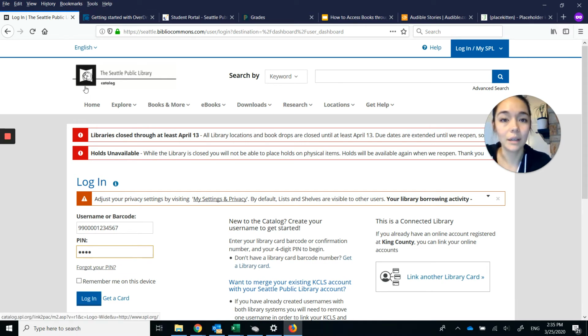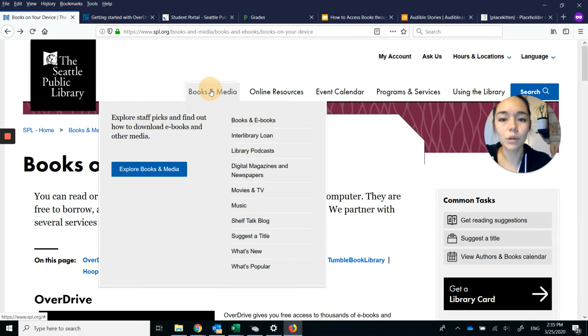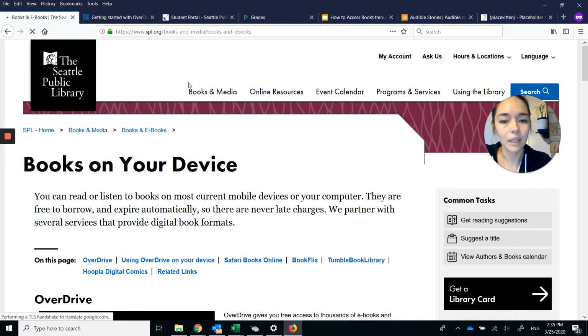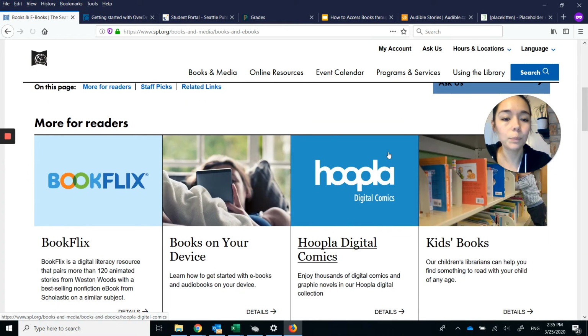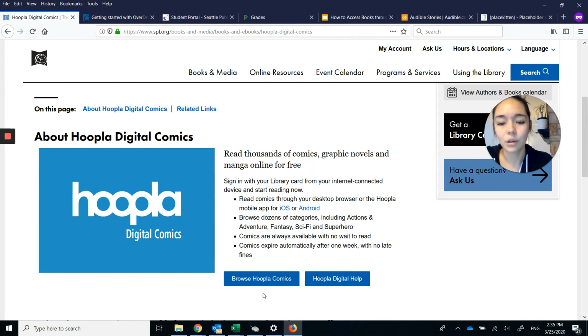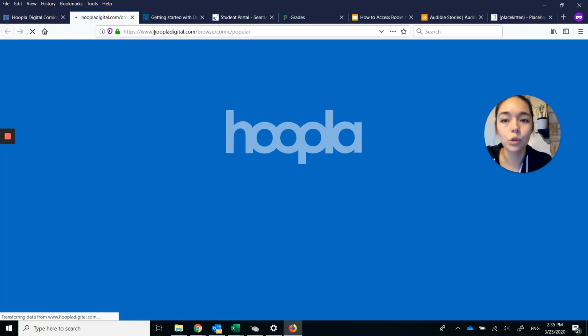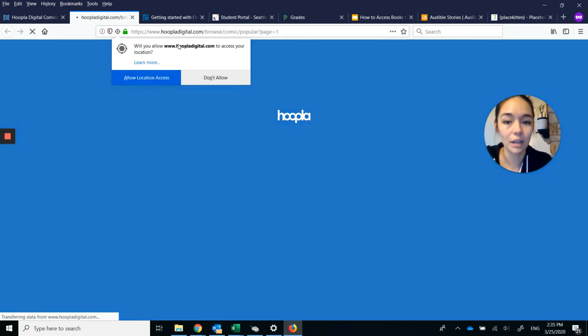That is how to get books on Seattle Public Library's website. There's one more thing I want to show you, though, on this website that I think you're going to love. So when you go to Books and Media, hit eBooks. Hoopla here is a digital comic website that allows you to read graphic novels on your device. Pretty cool. So you're going to go to Browse Hoopla Comics here. Or if you want to go straight to Hoopla, you're just going to go to hoopladigital.com. See that right up here? hoopladigital.com. Okay.